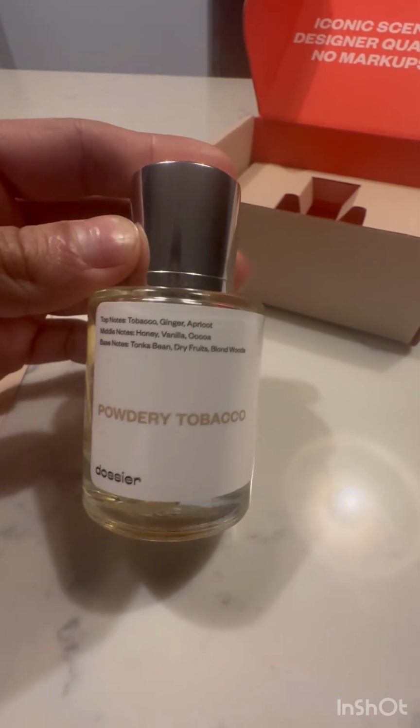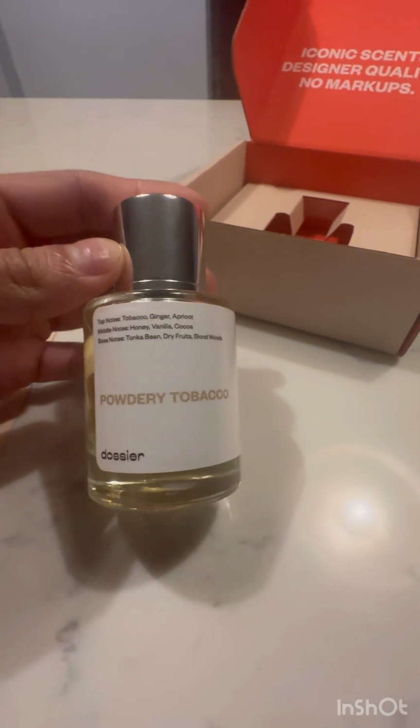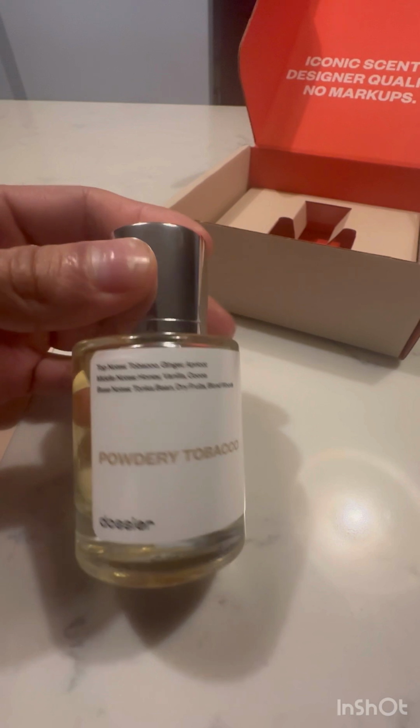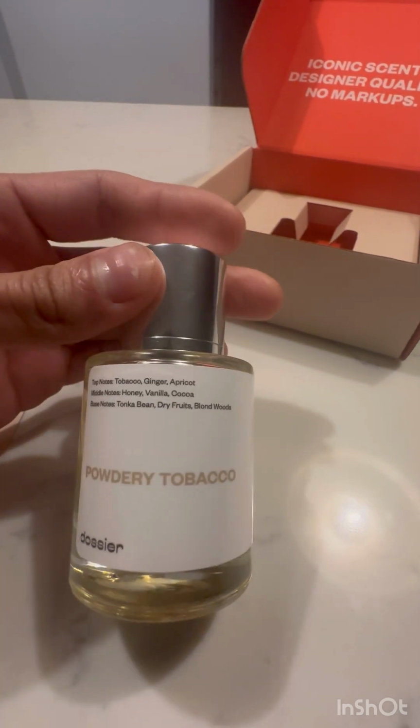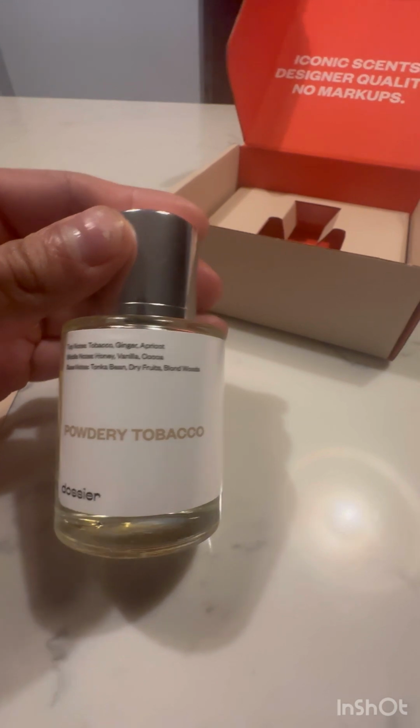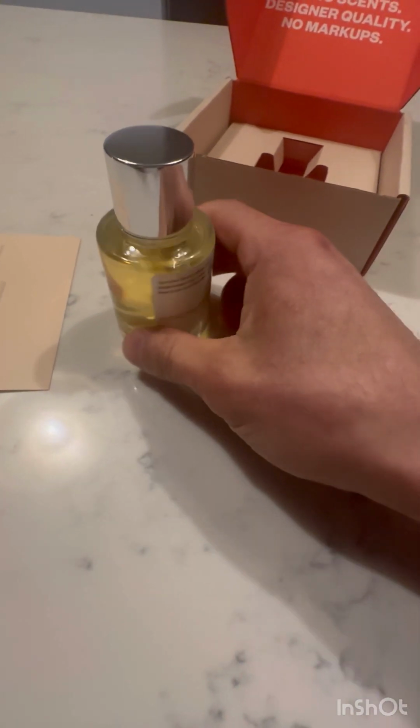It's weird. Honestly, I wouldn't even say this is a clone of the Tom Ford Tobacco Vanille. Maybe I just got a bad batch, but I honestly only smell apricot and dried fruit. I smell nothing else. I don't smell any tobacco, no vanilla. With the Tom Ford Tobacco Vanille, I had a tobacco-ish bourbon vanilla smell. I don't have that here.